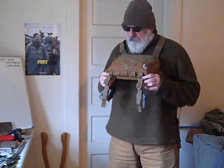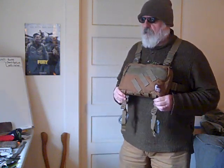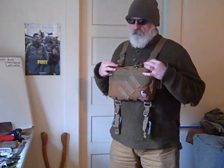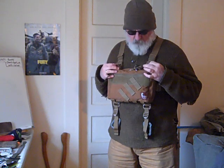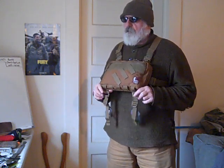However, I'm not into putting little bungee cords and all that nonsense either. So I put the Grimloc on the bottom, and they are difficult to get off of these straps up here. They're difficult to get off, and they're difficult to get on. But I did it because they're going to live there, and they're not going nowhere no more.